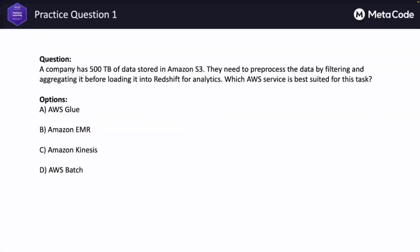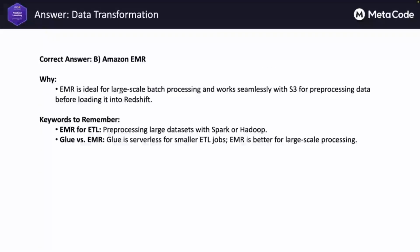Let's test your understanding with a simple question. A company has 500 terabytes of data stored in Amazon S3. They need to pre-process the data by filtering and aggregating it before loading it into Redshift for analytics. Which AWS service is best suited for this case? So take a moment to think about it. The key phrase here is 500 terabytes of data, which signals a need for large scale processing. And what do you think is the best answer?